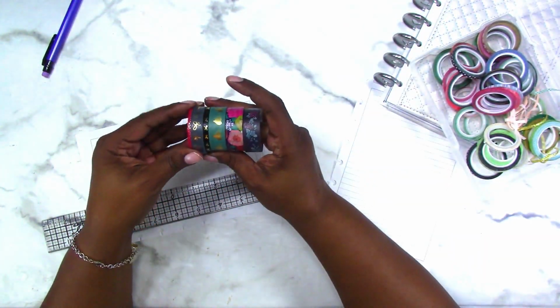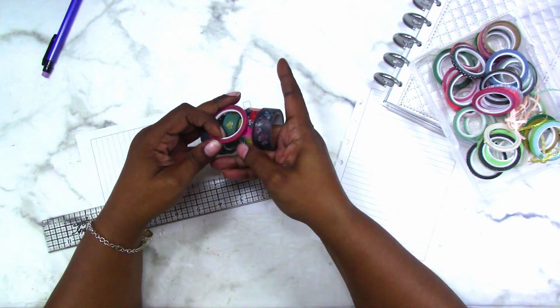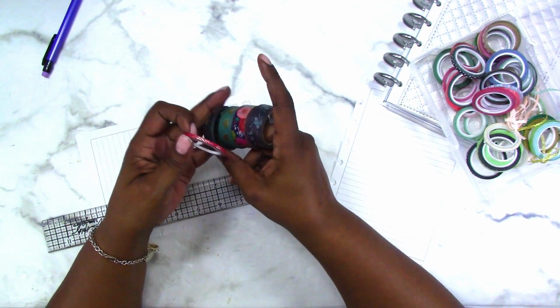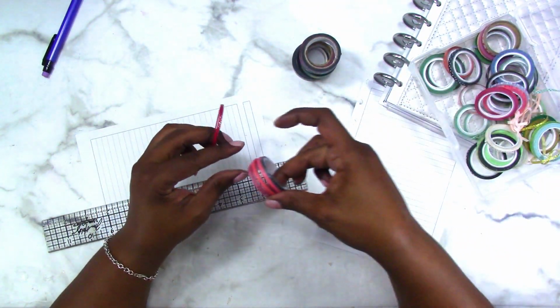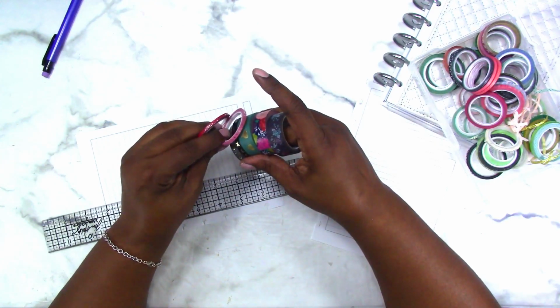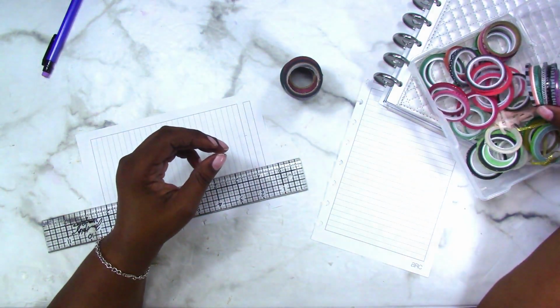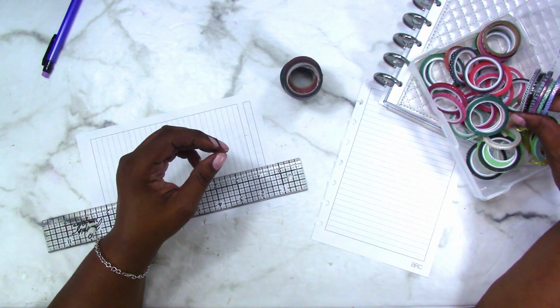I kind of like that, but it doesn't really match, does it? But it gives you some tips on how to do that, so it's probably worth checking out. Maybe I should just stick with black. It's so easy to do, though.